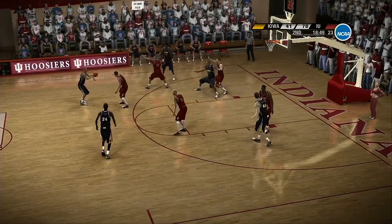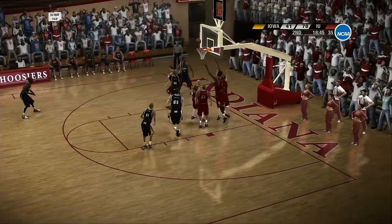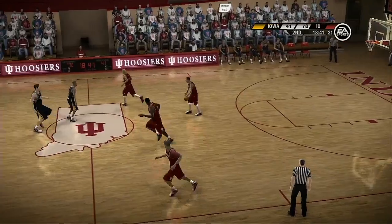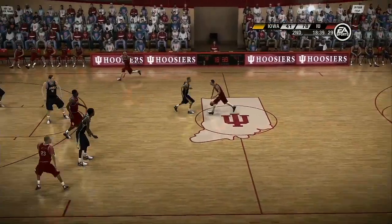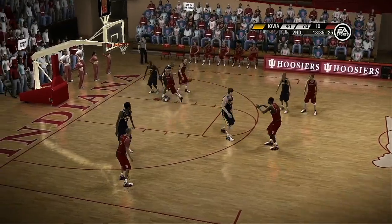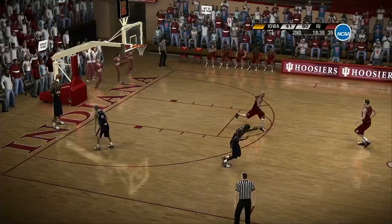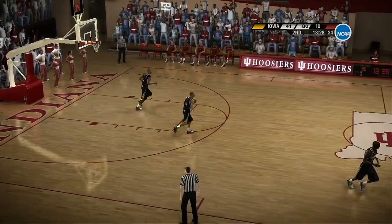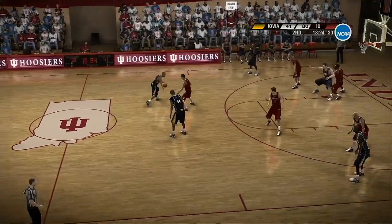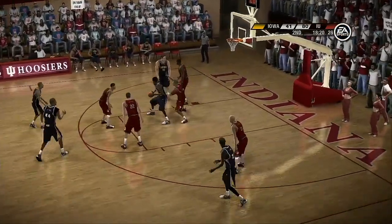Moving it around the perimeter. Pump fakes. Looking for a screen on top and got it. For the bucket. In and out. Had a momentary look from three-point land. Entry pass in the paint. Basket falls despite the contact. Gave it up. Look at these fans. They're loving it. It's crazy in here, Brad.